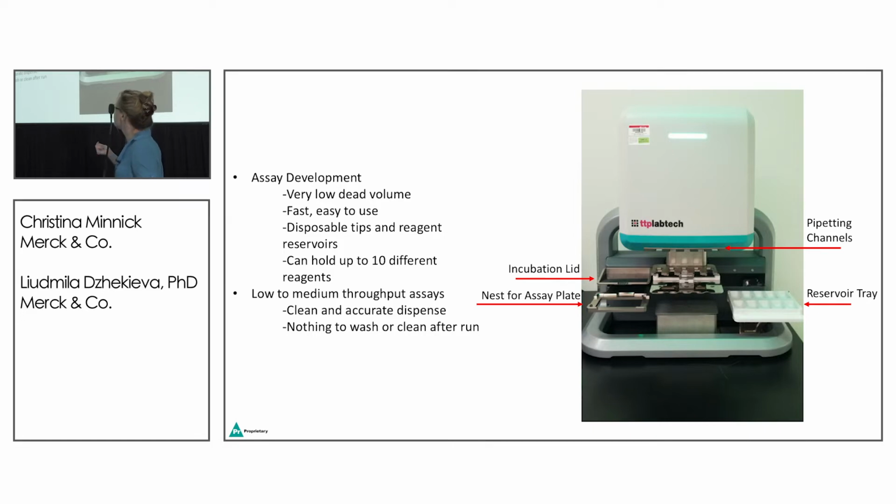So we use this for assay development. Liudmila is going to go over that after me. I mostly use the Dragonfly for low throughput assays. It's really good if you only have one plate or just a couple plates. I like it because, again, it's a pretty clean, accurate dispense, and it's really easy cleanup. You don't have to wash anything, you know.